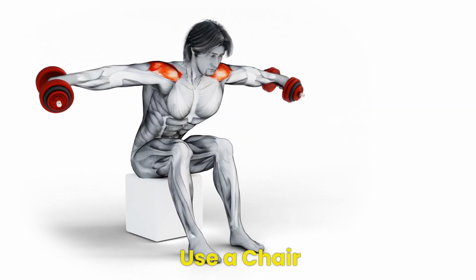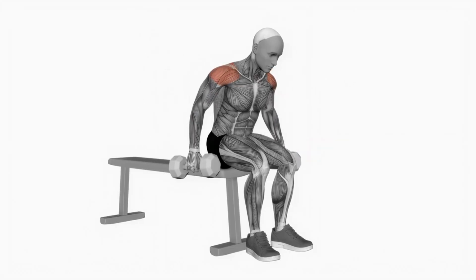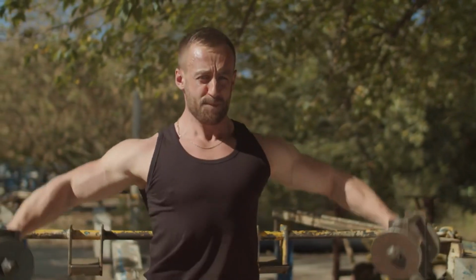First, sit in a chair if that gives you more stability. The goal is to focus on the shoulders, not your balance or anything else that will take away from that focus. If you do decide to use a chair, the same principles apply. Keep your back straight, your core tight, and the angle of your hands with a focus on the mid.